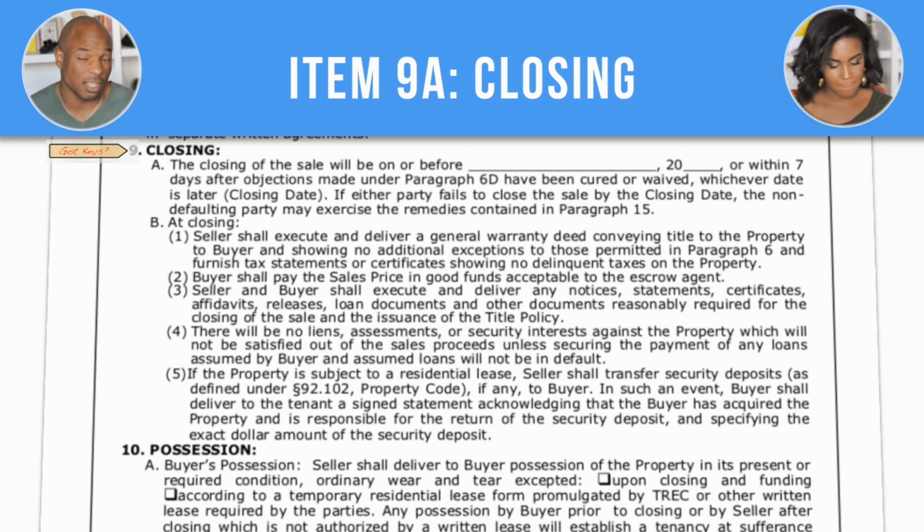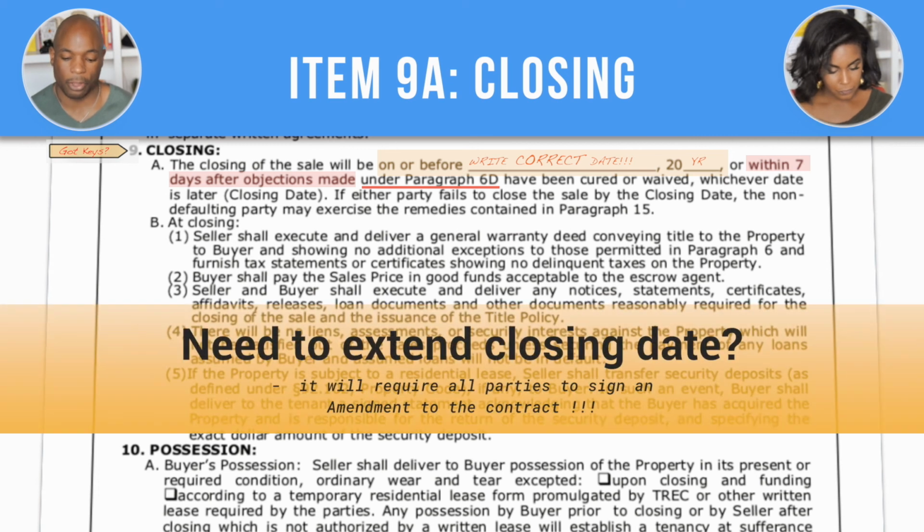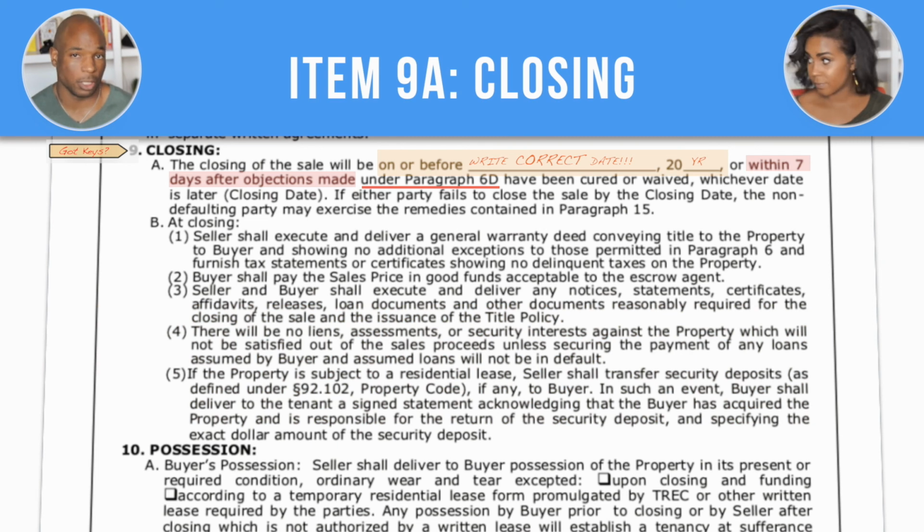Closing date goes in this section. Closing will be on or before said date or within 7 days after the objections have been cured. So if the sale does not close, the non-defaulting party can seek damages, right? As we all know, contracts are very strict and based on performance, so this helps clarify that, all the way up to closing day.